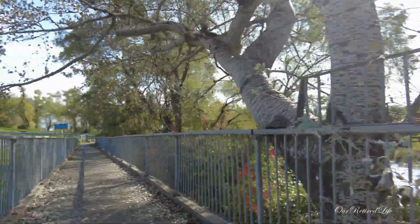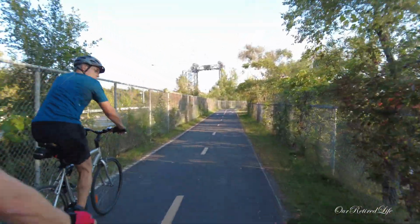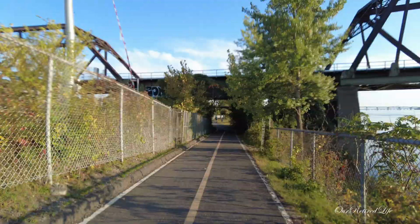Welcome to a bike ride along Rue Riverside and the Victoria Bridge in Saint-Lambert, Quebec. Rue Riverside is a scenic street that runs parallel to the St. Lawrence River, offering picturesque views of the water.